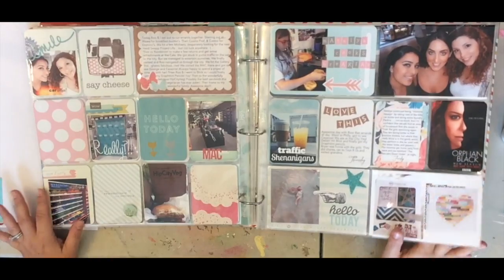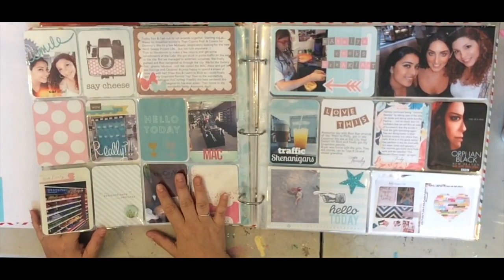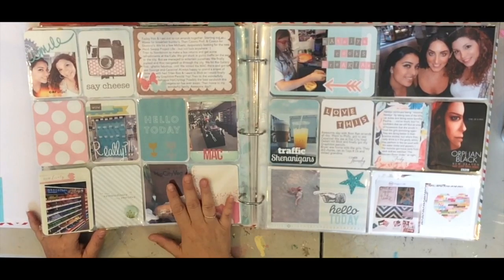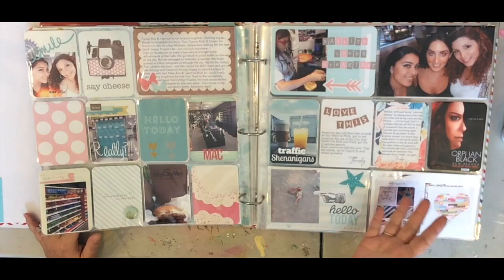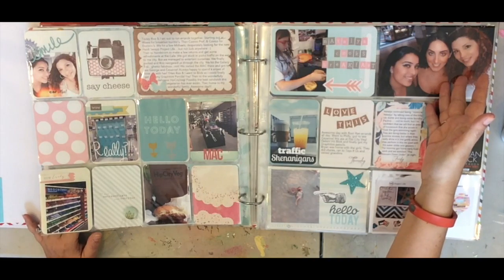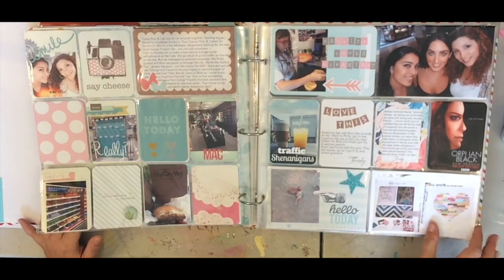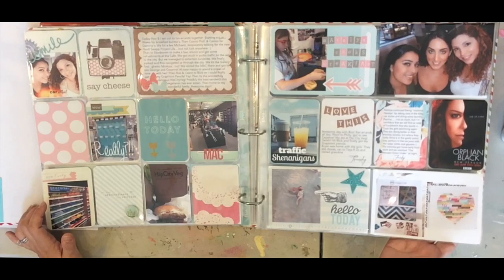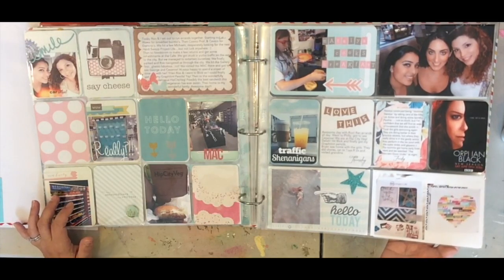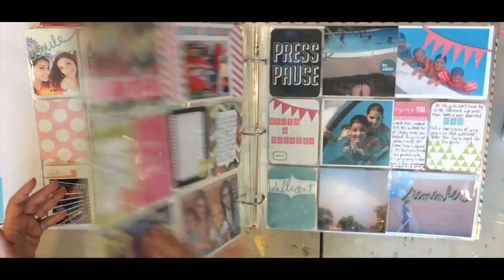And I kept it fairly simple. If you haven't watched my videos before, you know that I do the traditional way of Project Life. Take a picture every day, journal, and slip it in. There are days where nothing really happened maybe one day, and the next day a lot happened, so I'll do more pictures on that day. For me, there's really no rules. I just like doing it, just getting the memories down. If nothing happened one day, that's fine. Skip on over to the next day.